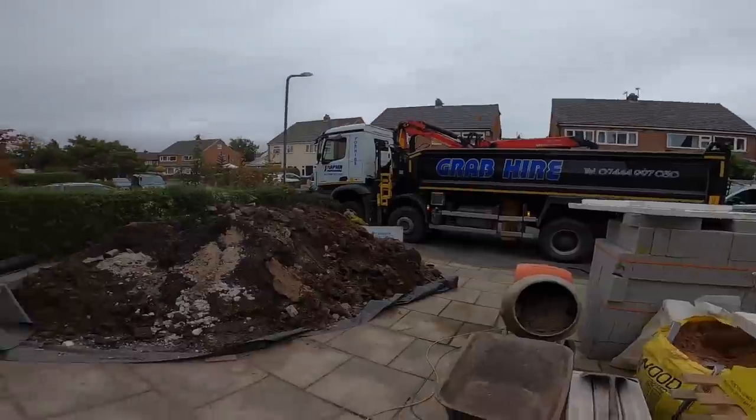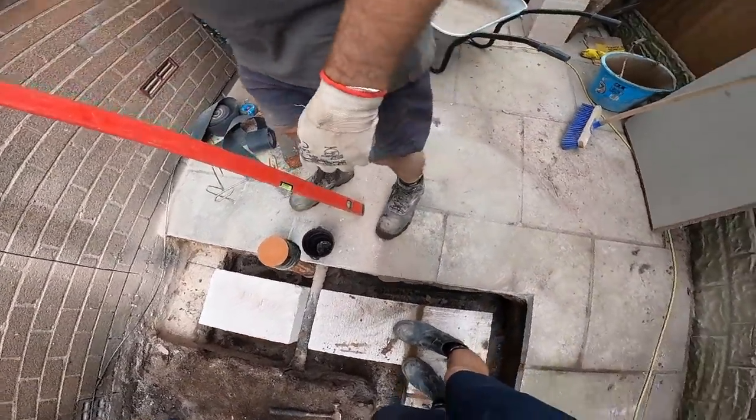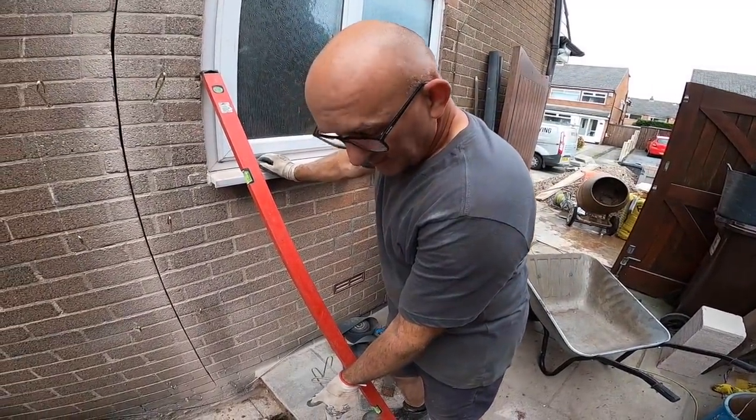So I'm excited to see this happen. Happy days, either way. Now, we've got a lintel somewhere. There it is. Just push that trench block, give it the same gap each side, so it's not touching.